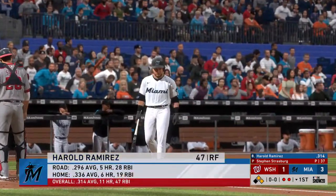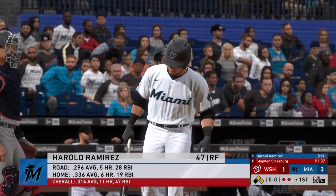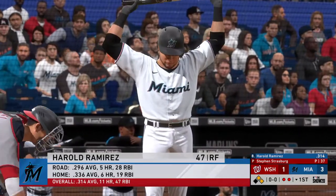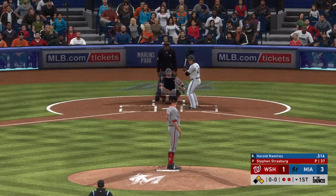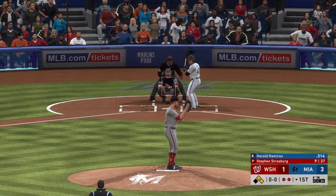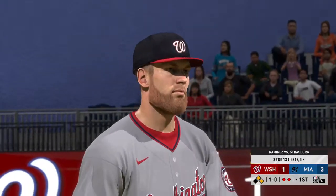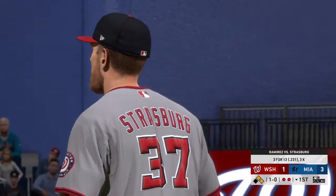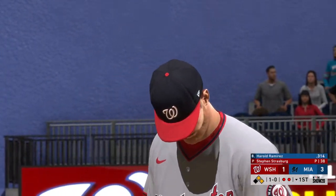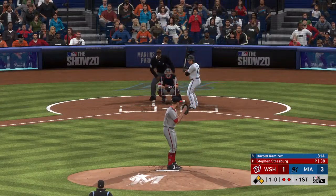So striding in, Harold Ramirez. And there's a look at his home and road splits so far this year. Ready with the first pitch. Here it comes. Now a 58-foot curveball that misses for a ball. Boy, the curveball just hasn't been there this afternoon, and this is this guy's bread and butter pitch, especially when he gets ahead of hitters. He needs to find that curveball again.